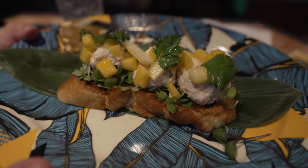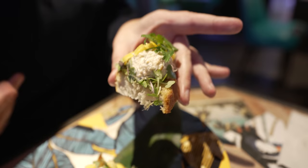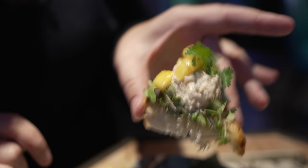First up on the menu is the Tahitian coconut crab bruschetta. There's no description of what ingredients are in here, but it looks like mangoes and pineapples on top with some sprouts. And then I'm guessing just the crab and the coconut mixed together on top. I mean, looks good to me.